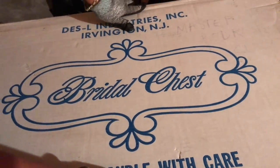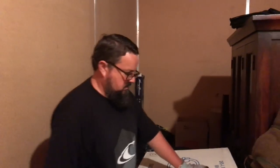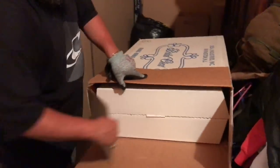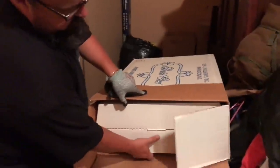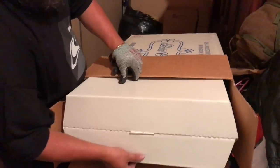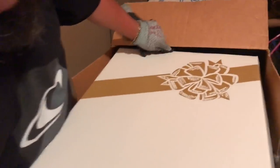This is a bridal chest. So let's see what this is. What does that mean? We'll find out. Master bedroom closet. We already found the wedding dress, so whatever could this be? My guess is it's another wedding dress. Yep. Well, apparently.